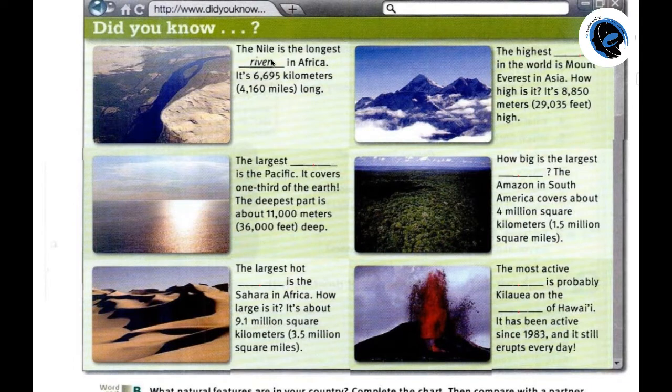The first one, the Nile River is the longest river in Africa. It's 6,695 kilometers long. Next one is the highest in the world is Mount Everest in Asia. Okay, it says mount means mountain, right? Mountain. How high is it? It's 8,850 meters high.